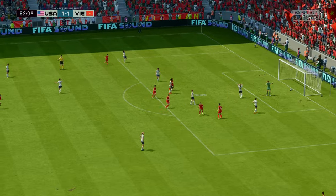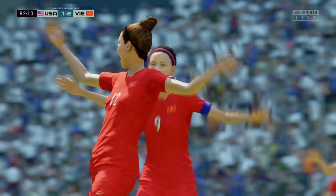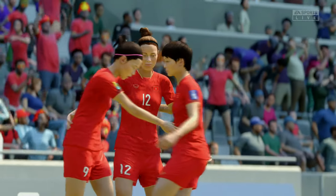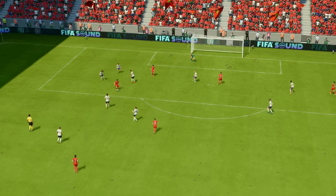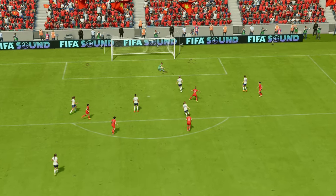Oh, can you believe it? With so little time left, surely that will be the winner. Amazing scenes here. Well, here it is again. And the way they've been playing, that was always going to happen. They've certainly been piling on the pressure here.